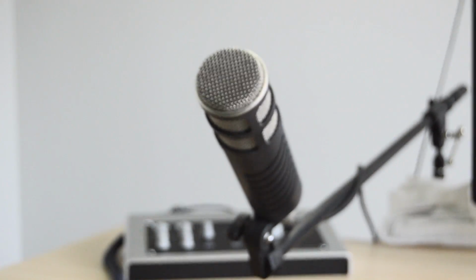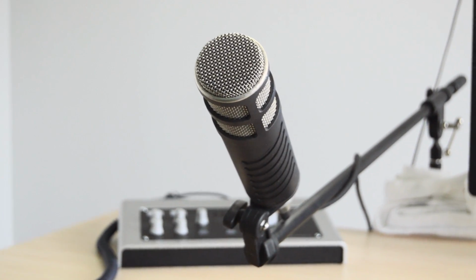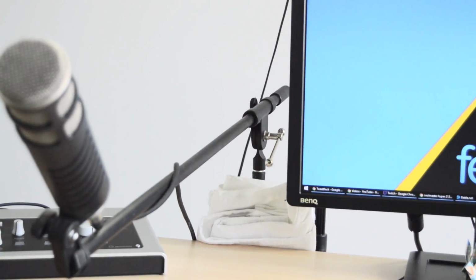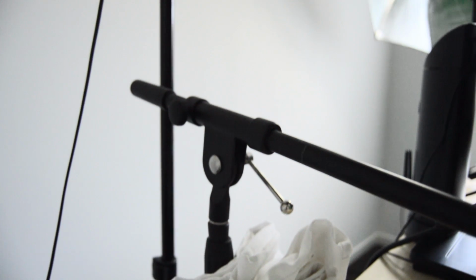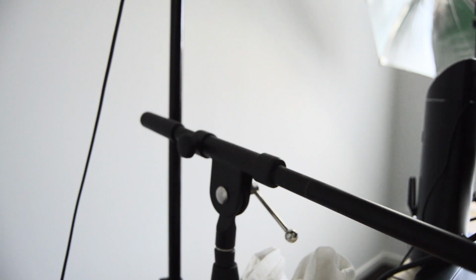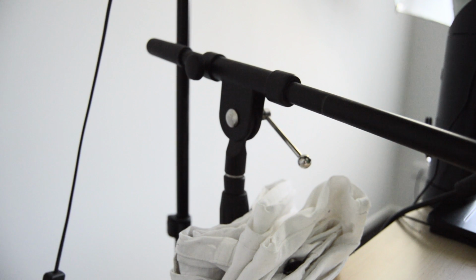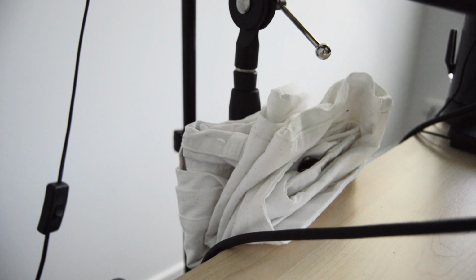Yeah, I mean, I love this thing. It's sat on a mic stand, which just goes onto the ground. I prefer that over a desk stand because there's less vibrations getting to the microphone when you're using a ground stand like that. Obviously, you can get a shock mount, but I just like it like this. It's a lot simpler. I'm using a pair of trousers to separate the stand from the desk and reduce vibrations even more. I know it looks silly, but it gets the job done. I didn't like those trousers anyway.